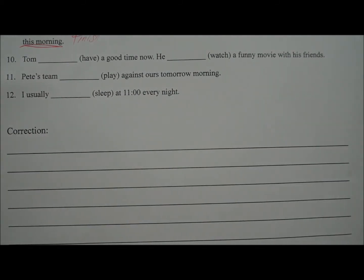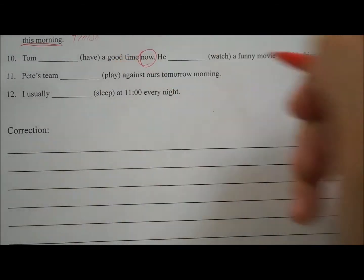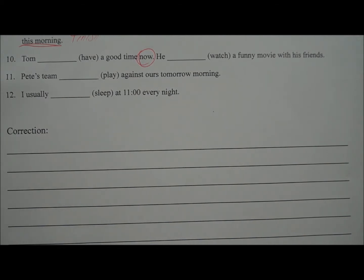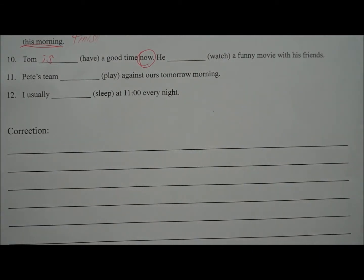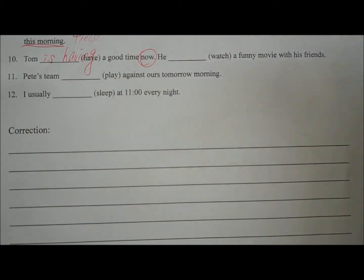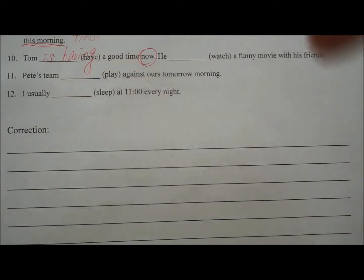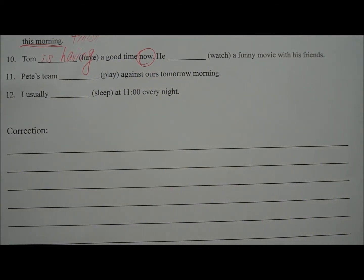Alright, let's look at question number 10. Tom, a good time now. The time marker of the sentence is now. Something that is happening right now. The present continuous tense. So Tom, the be verb that goes with Tom is is, remember be verb plus ing, so Tom is having. Remember, when you write the word having, you have to drop the final e and add ing. So Tom is having a good time now.